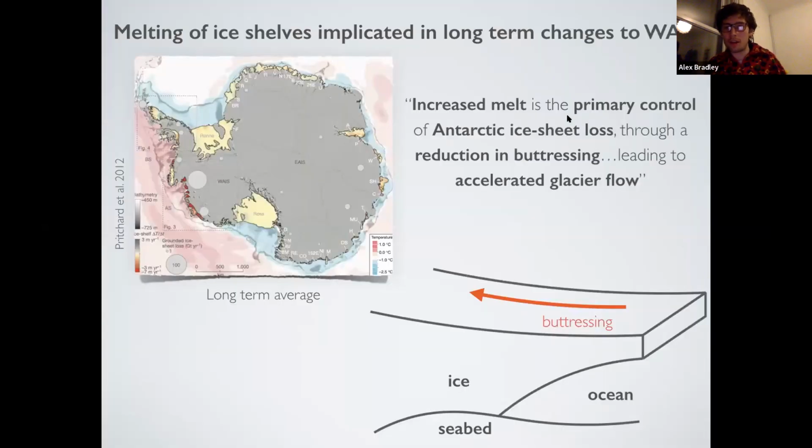So to set the scene, many of you will be aware that melting of ice shelves has been implicated in long-term changes to West Antarctica. And the way that I like to see this is by showing this picture from Hamish Pritchard's 2012 paper, which shows offshore colours are the temperature of the ocean in a red to blue colour scale, and onshore ice shelf colours are the thinning rates of ice shelves. And all you want to take away from this picture is that regions where you have relatively warm ocean temperatures are highly correlated with regions of rapid thinning of ice shelves. And that's particularly the case in West Antarctica.